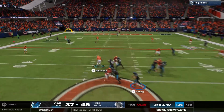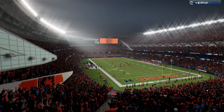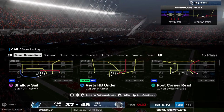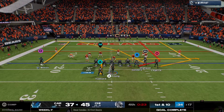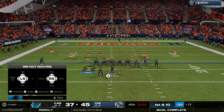Throwing is Young. He's got his man, complete to Wilson. Now a timeout for Carolina. That's going to be their 2nd. And the clock stops with 23 seconds to go in the ballgame. This offense still has the 1 timeout to use. 1st and 10 coming up now.